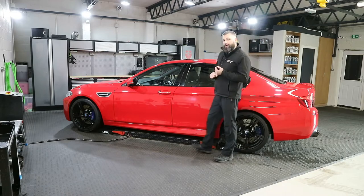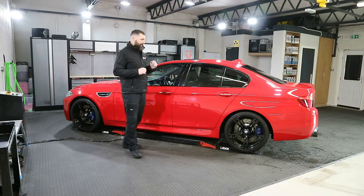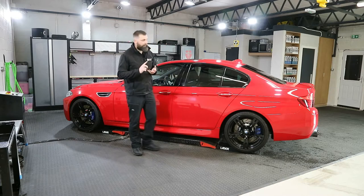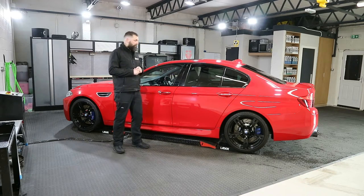It's had its decon. Unfortunately, as per usual, the rain appeared outside, so camera equipment had to get brought back in. But it's had its full decontamination, wash, tar removal, iron fallout removal, it's been dried and it's been brought in, and I'm just about to undertake the paint condition report.